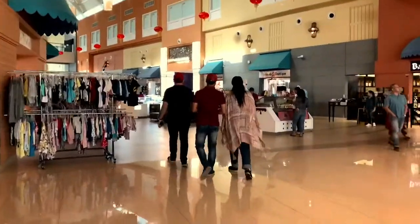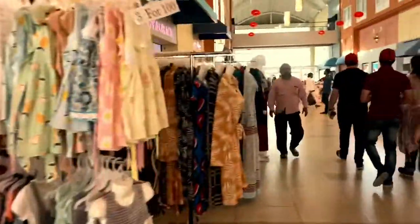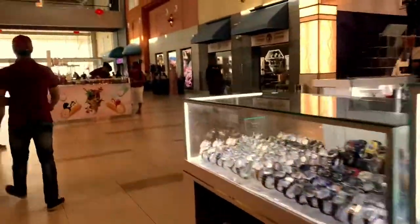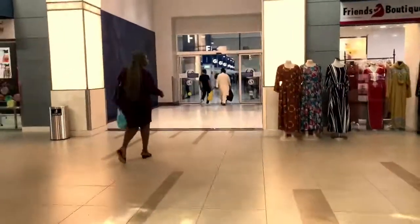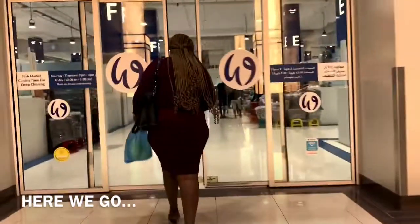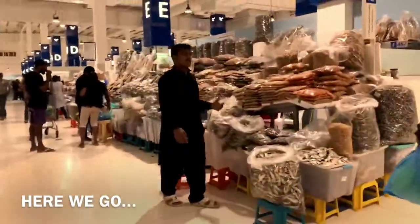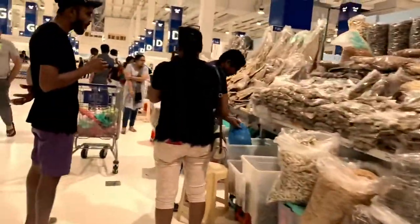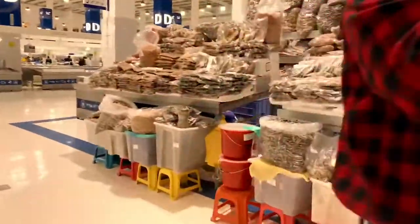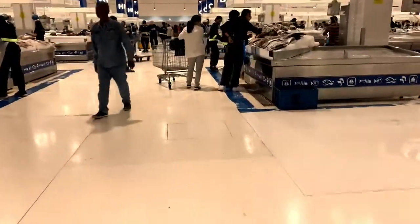Doesn't seem like a fish market, right? We have perfume shops, we have gelatos, we have some clothing bazaars, and then they've got a huge space. We have some watches here, and then some sweets. So now we go to the real fish market. And see how clean the floor is, not even wet.